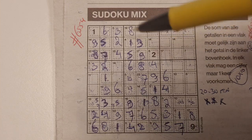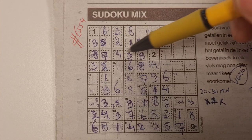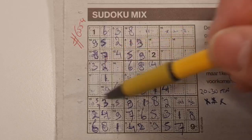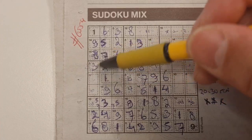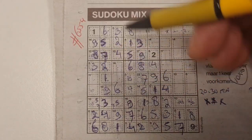Well, let me think. I need an 8 here. Well, I need an 8 in this big square. I cannot place the 8 in the box of 11, otherwise the combination will be 8 plus 3. We have a 3 already in this big square. So the 8 should be in one of those two boxes.